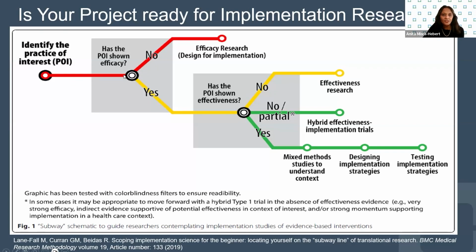Has this practice of interest shown efficacy? And if it hasn't yet, then you're not ready for an implementation study. You're ready for efficacy research. And then maybe during that efficacy research, you are thinking about downstream implementation and thinking about designing your study so that you can capture some data about future implementation.